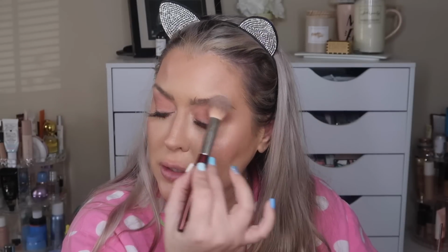So I am going to kind of mix this shade and maybe these two shades together. Like, why not? I'm a mixer. I keep thinking, oh, it's gonna smell like my OFRA milk and cookies. It doesn't. Look how beautiful. I love it. I'm gonna shine bright like a diamond.